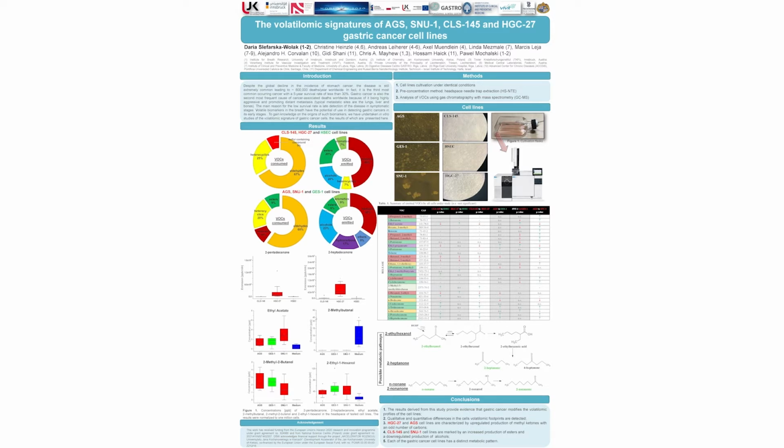This involves determination of volatiles that are produced and used through metabolic processes of the cells and identifying changes in VOC production that are caused by this cancer. To the best of our knowledge, the VOC profiles in selected gastric cancer cell lines are described for the first time. For this study, headspace needle trap extraction as the preconcentration method and gas chromatography with mass spectrometric detection have been applied to capture and analyze the headspace above the cultivating medium and cells in the medium.